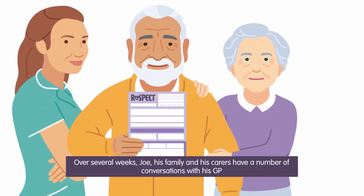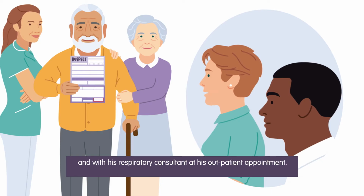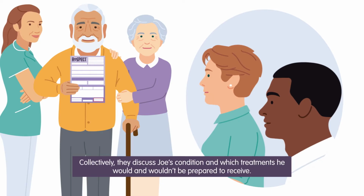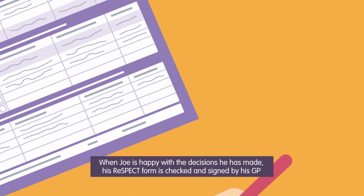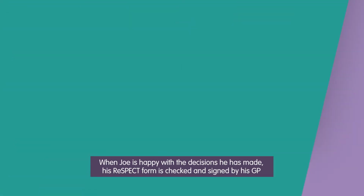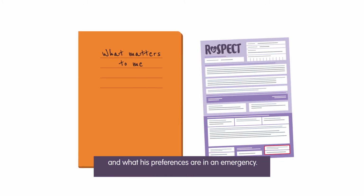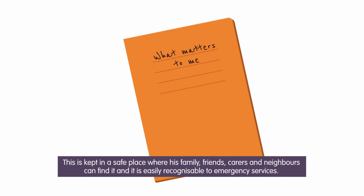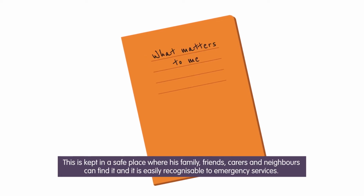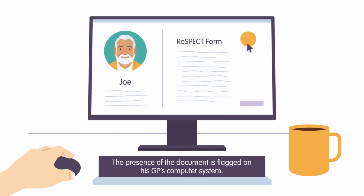Over several weeks, Joe, his family, and his carers have a number of conversations with his GP and with his respiratory consultant at his outpatient appointment. Collectively, they discuss Joe's condition and which treatments he would and wouldn't be prepared to receive. When Joe is happy with the decisions he has made, his ReSPECT form is checked and signed by his GP. Joe keeps the form in a folder where he stores all his important information about his health and well-being and what his preferences are in an emergency. This is kept in a safe place where his family, friends, carers, and neighbours can find it, and it is easily recognisable to emergency services. The presence of the document is flagged on his GP's computer system.